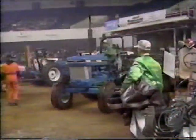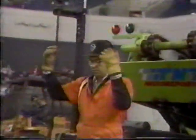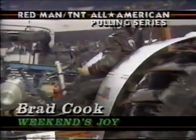Right now, another problem the drivers are having to deal with, as they come into the building from the pit area, a lot of snow outside, they're tracking it into the building. Well, the hard, compact clay that they're pulling on is not conducive to a mixture with moisture at all. It makes it very slippery, so pulling late in the field this evening in this particular class could be an awful bad fate for you.